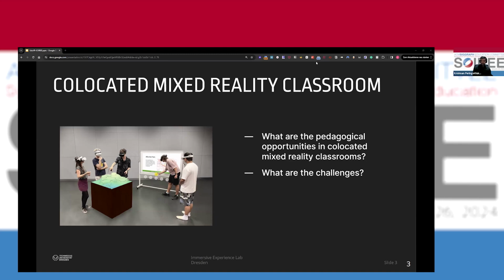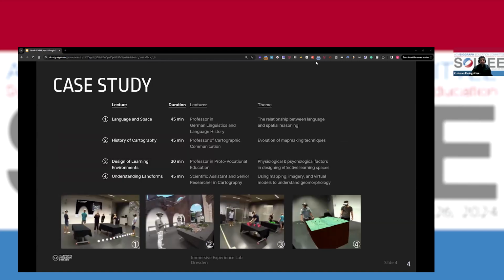To answer them, we conducted 4 case studies involving senior lecturers and university professors, with practicing professors giving immersive lectures to active students. The lectures lasted from 30 to 45 minutes and included a variety of topics like linguistics, cartography, geomorphology, and learning environment design. We wanted to identify what pedagogical practices such co-located mixed reality environments can facilitate.